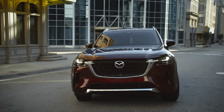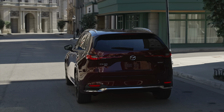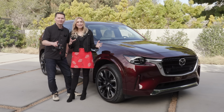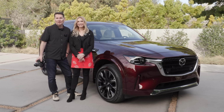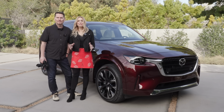Now, we don't get the opportunity to drive the CX-90 today, but we're going to do a full walk around of the exterior and the interior so you get a glimpse of what's coming to the market. All right, you have to wait until you see the inside because, you know, this is not a luxury brand, but boy, you're getting a luxury experience, especially on this top model. So why don't we start off with powertrains?